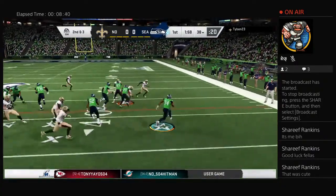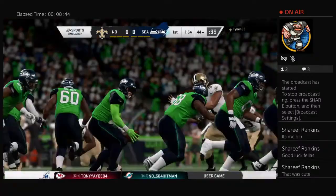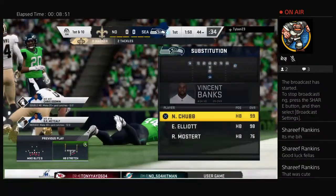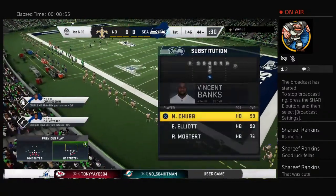On second down now. It's Banks, and he'll get up near the 45. They'll spot it at the 44. 6 yards to pick up, and that's a first down. I think they like this drive a little bit better there, partner. Running game helping out, picking up some of the slack. Because remember, the last drive, they went 3 and out.